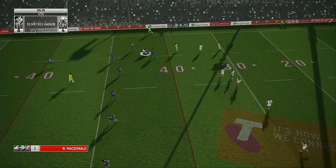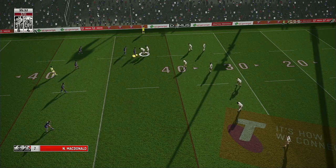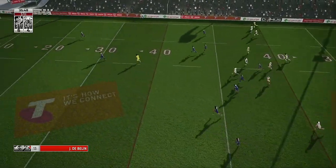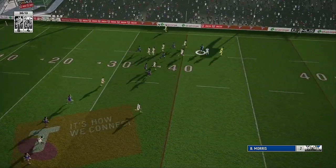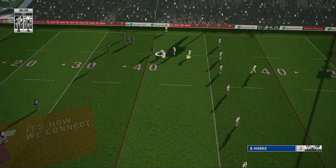Charges up and through a tackle. McDonald with momentum, proving a handful. Tries a pile driver tackle. With a punt, over the 20 metre line. Fooling the defence with that step. Ooh, forced backwards. Finally wrapped up.